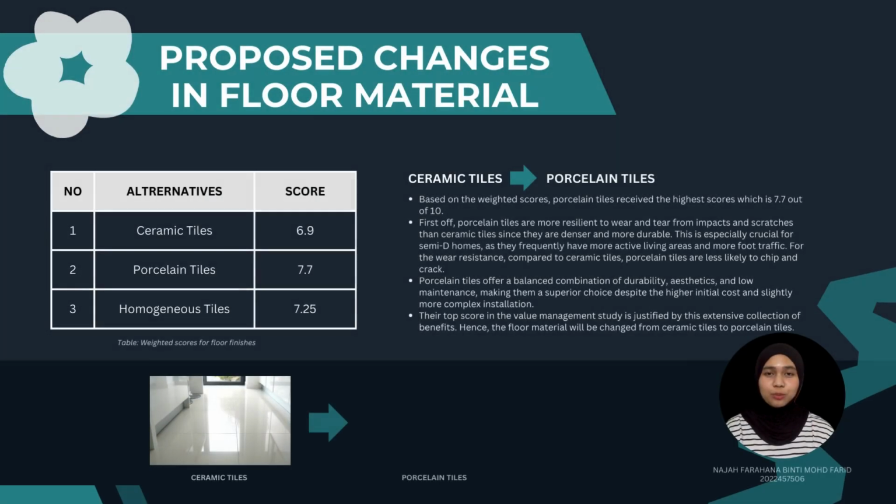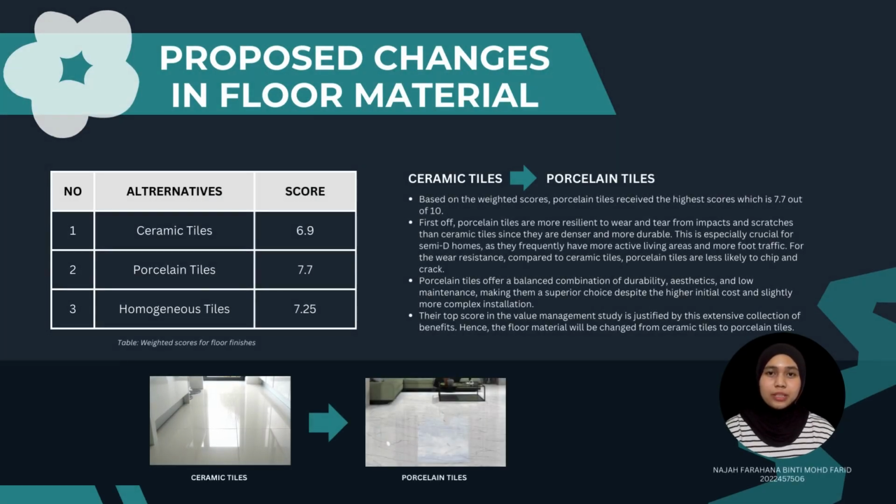The first is to propose changes in floor material. Based on the weighted scores, porcelain tiles received the highest score, which is 7.7 out of 10, compared to ceramic tiles and homogeneous tiles, which scored 6.9 and 7.25 respectively. First off, porcelain tiles are more resilient to wear and tear from impacts and scratches than ceramic tiles, since they are denser and more durable.